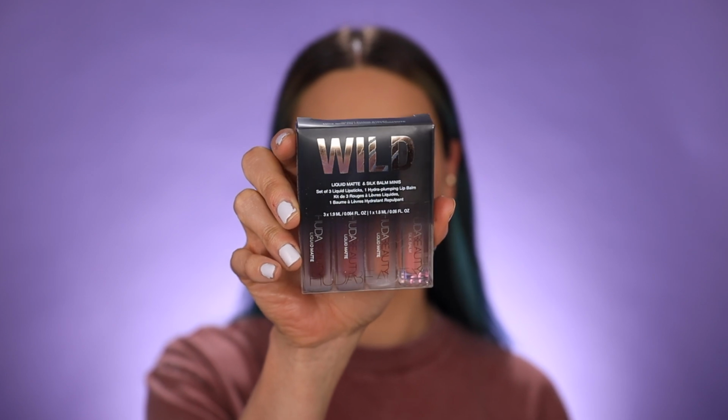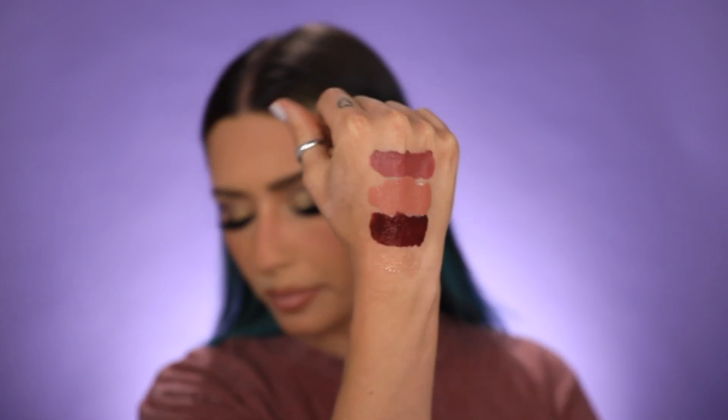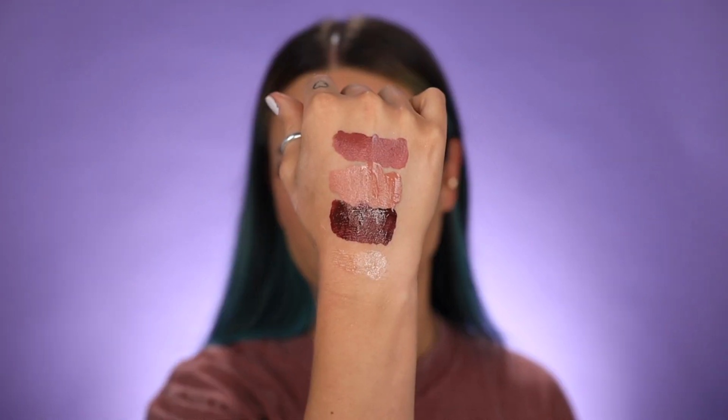I did my lip liner and now we're gonna get into the lips because there are 4 Liquid Matte and Silk Balm minis that came along with Huda's Wild collection. These are them right here. So we have Huntress, Feline, and Untamed. And on the bottom here, this is the Blush Ultra Plumping Lip Balm. That is down at the bottom there. You can't really see it because it just has a very subtle hint of pink. I think I'm gonna go in with Feline, which is that center shade there.